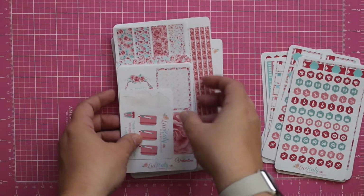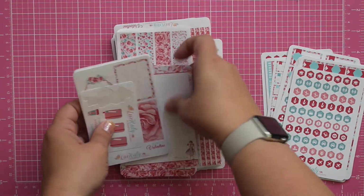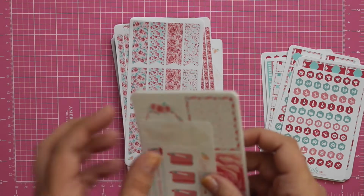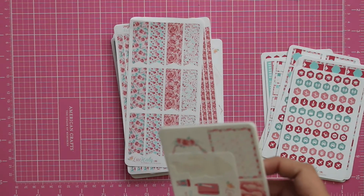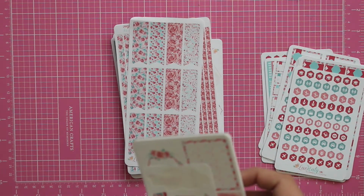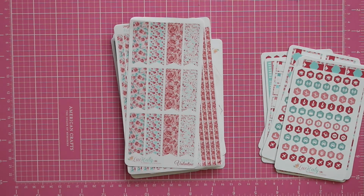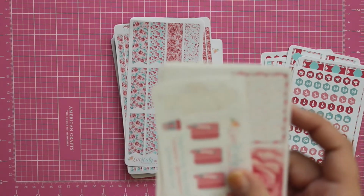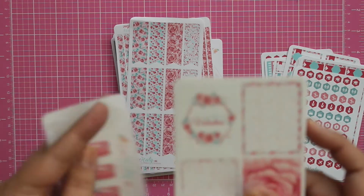Now we're getting to more kit stuff. When I order from Katie, let me slide this back. When I order from Katie, I order the kit without the hexagons for the mission board, and then I add those on, because when you order that kit, and I did use some of these, I'm sorry, but I'll show you where I used them. I used the little hexy girl already on my mission board, but this is the kit.